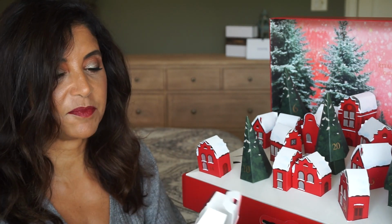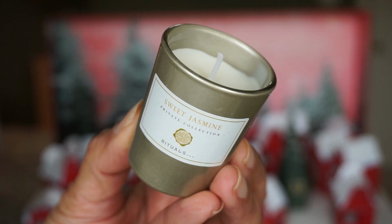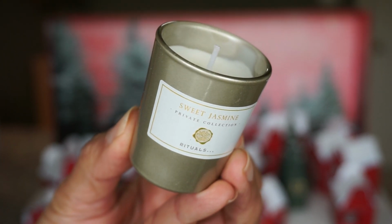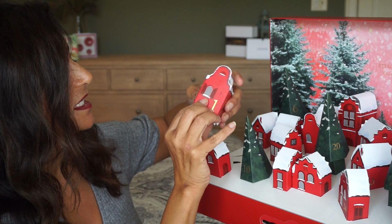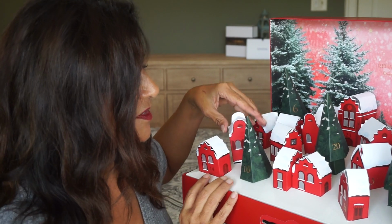Let's see what it says on the bottom of the house here. The first Sunday, experience the calming effect of sweet jasmine by lighting this candle on the first Sunday of your Advent. I think I'm going to put the empty house back in its slot. Okay, so that was day 1. Now let's go for day 2.